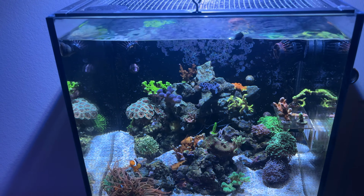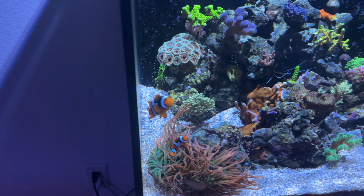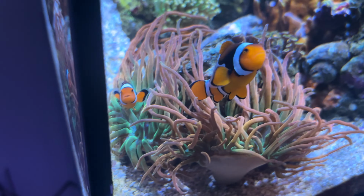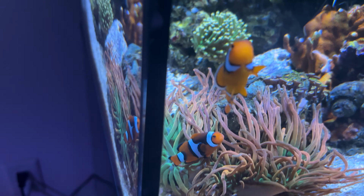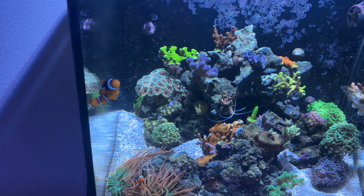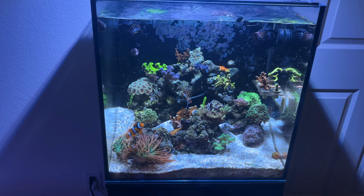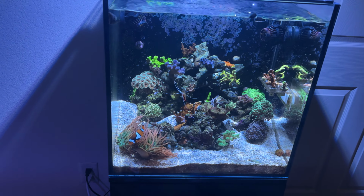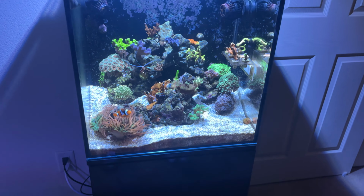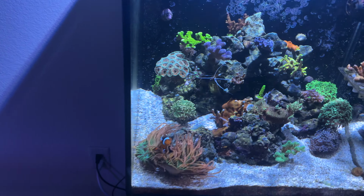But in terms of livestock, there's not a whole lot that's different. The clownfish have laid eggs. This is their second batch. You can't really see it. They're behind the anemones, but the male will still tend to them. It's always cool to have some fish spawn in your tanks because you know they're comfortable and happy in there. It's very nice. That's enough about the fish. All the other fish are just hiding.